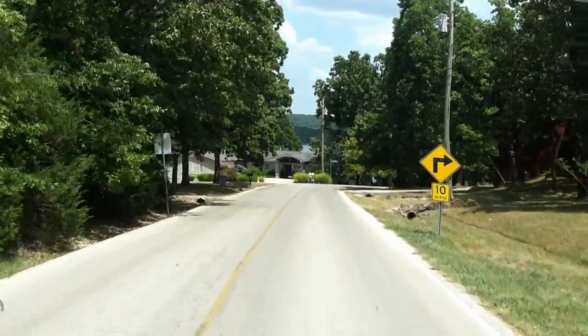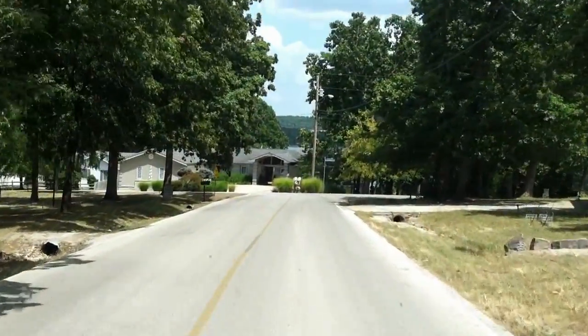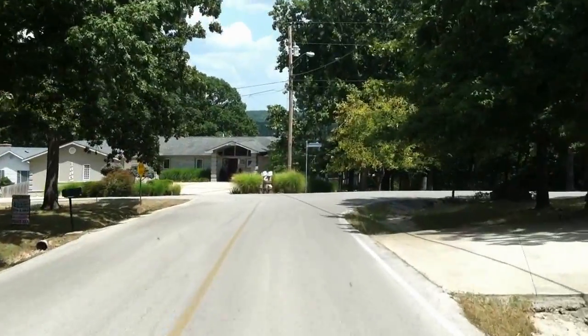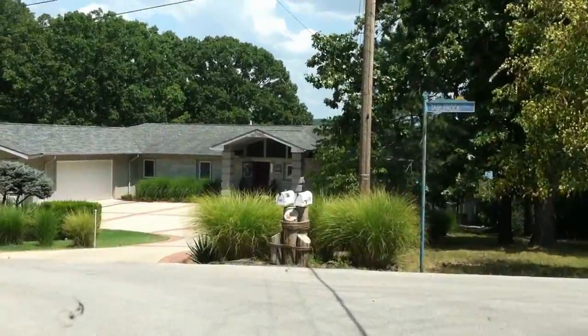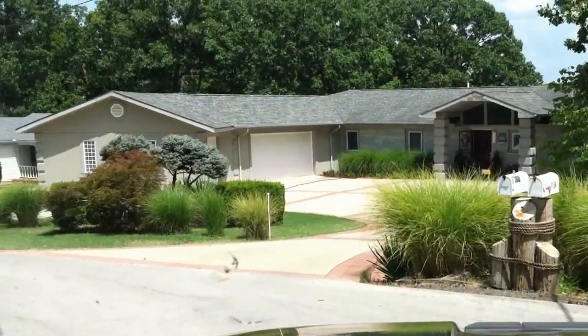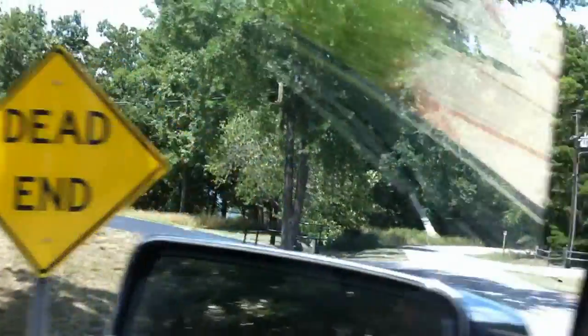So here it says that the road turns to the right, but we're going to go left. There's a little sign there that says dead end. So you'll have to choose, go right or left. We're going to go left where it says dead end.